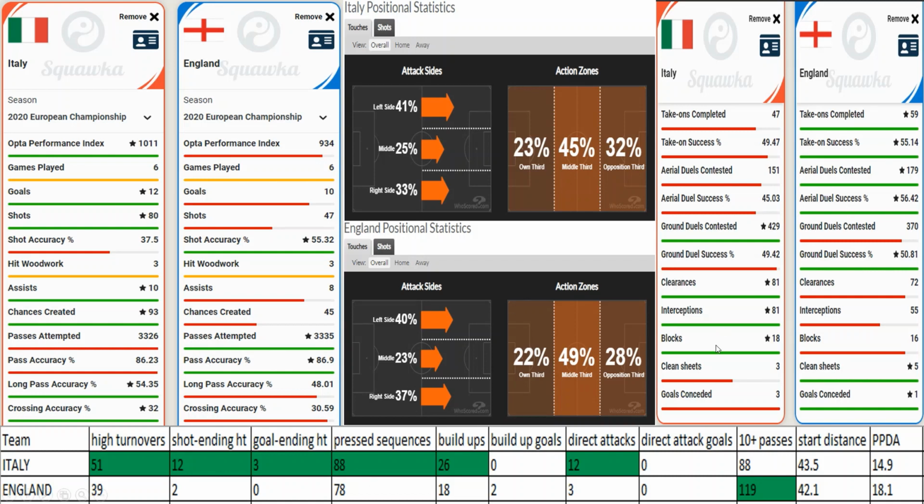And looking at the clearances, we can see Italy has made more clearances, more interceptions, more blocks. And goals conceded, we can see Italy has conceded 3 goals. England has conceded only 1 goal. That was a free kick by Damsgaard in the semi-final. 5 clean sheets, a wonderful record to have going into the final of any tournament. So it will be a good game and good test of character for England's defense, whether they remain similarly strong in the final or they break under pressure.